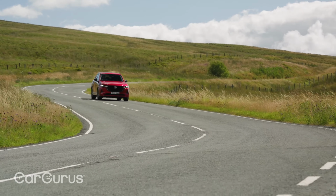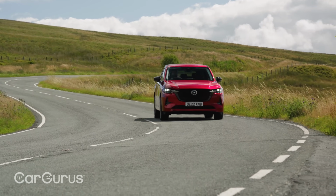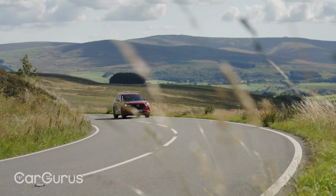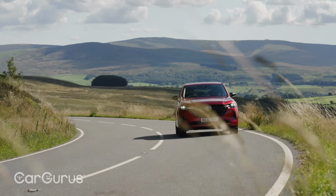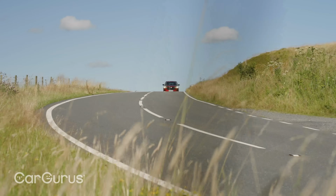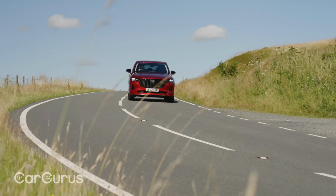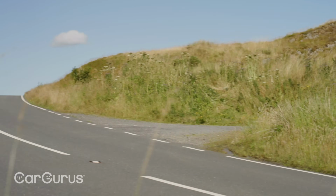And what that firmness gives you is a nice sense of connection with the road, along with very reasonable suppression of body roll in the corners. That, along with the plentiful grip and traction you get from the standard four-wheel drive, actually makes the CX-60 feel really impressively agile for a car of this type. The steering, which is nice and weighty and delivers very decent feedback, heightens that feeling of engagement even more.